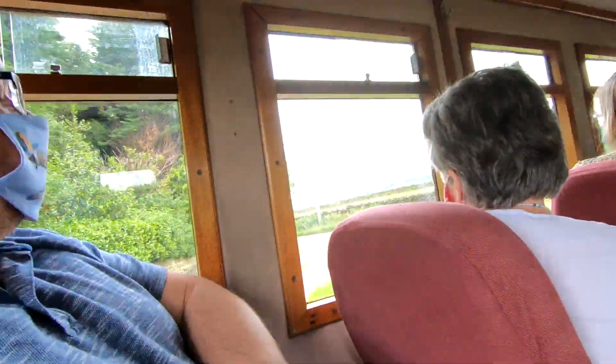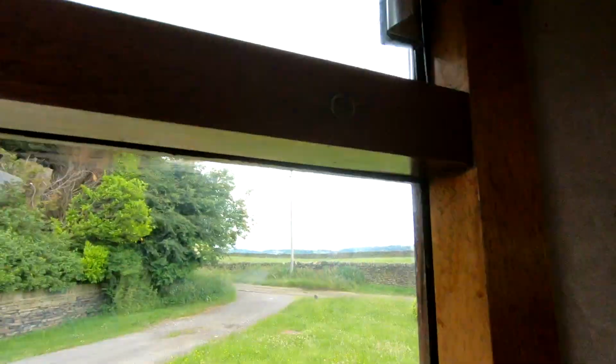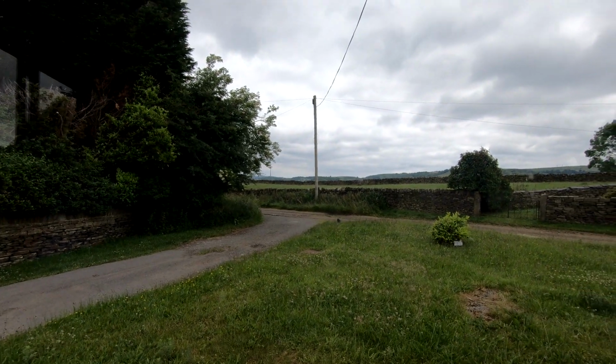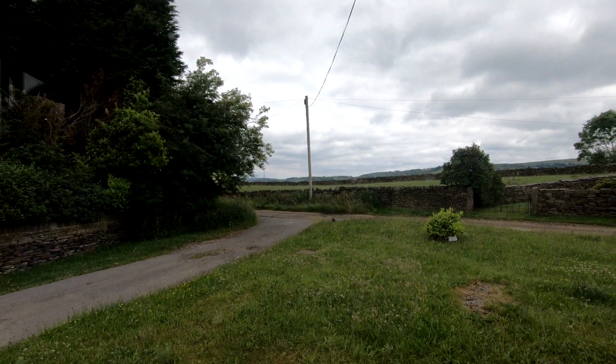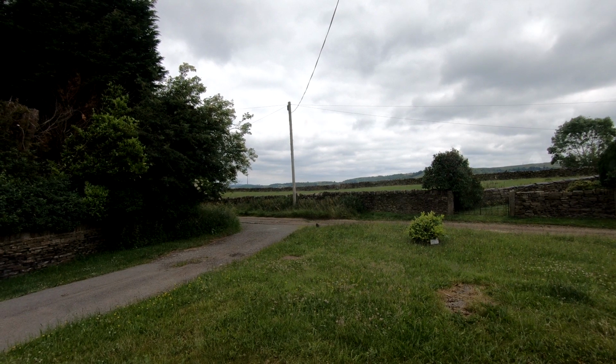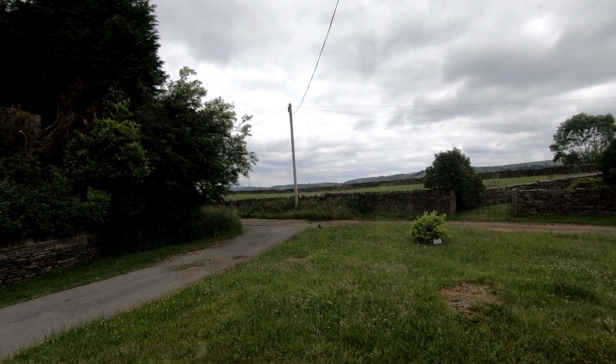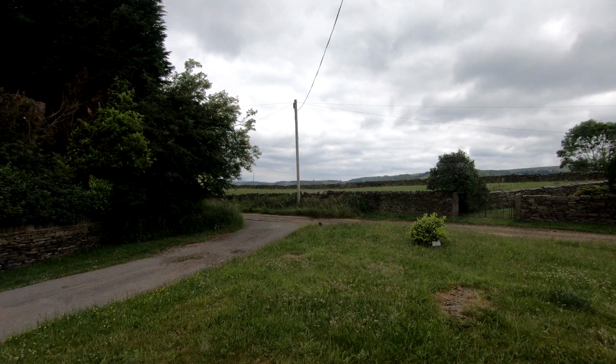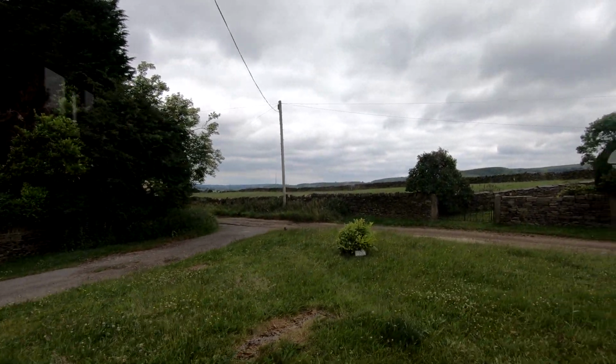Looking over to the left on the horizon, you can see a large tower. That's Emley Moor television transmitter. Built of concrete, it was built in the 1970s to replace a metal one that collapsed. The metal one collapsed due to the weight of ice on its support cables.